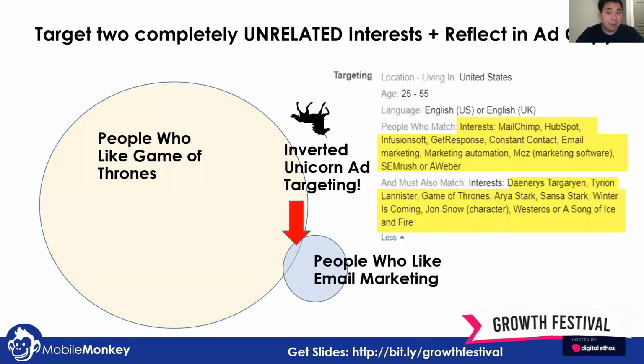Well, what I'm suggesting here with the inverted unicorn is that you might also want to try completely unrelated interests and reflect that in the ad copy. Here's an example of a marketing software company who wanted to target people who liked email marketing, but also people who liked Daenerys Targaryen or Tyrion Lannister or Game of Thrones or Jon Snow. These are all characters from Game of Thrones. What's the relationship between email marketing and Game of Thrones? There's absolutely nothing. These are two completely independent interests.